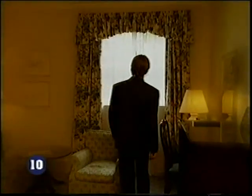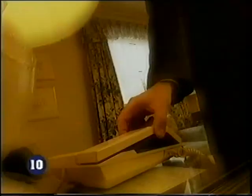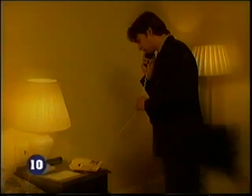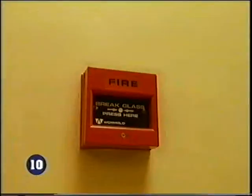After you've checked in at your hotel, you need to familiarise yourself with its layout. A few minutes spent doing this could save your life in the event of a fire. Read the fire notice in your room, which can usually be found behind the door, and locate the nearest fire escapes. Go all the way down them to see where they lead and that they open. There have been cases where fire exits have been locked. Then retrace your steps and count the number of doors between the exit and your room.